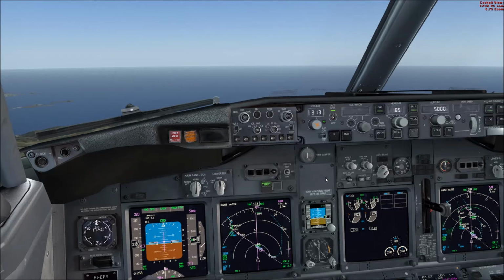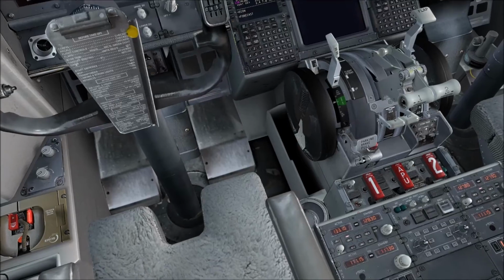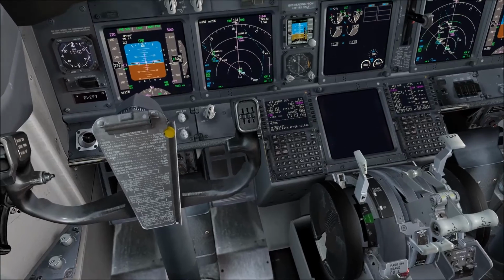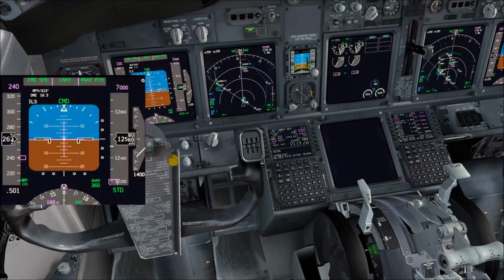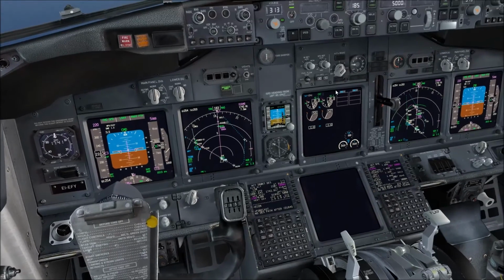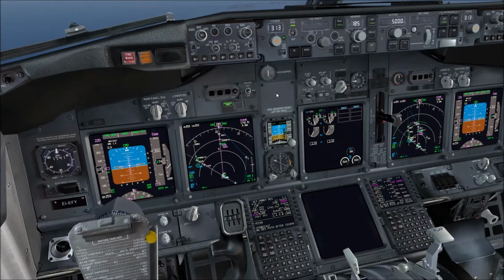5,000 feet is set now for the next altitude constraint at the 184 Golf waypoint. Approaching a transition level, we'll set the QNH 1013, and then we'll run through the center pedestal, check all our frequencies are set, and then check that we have an ident on the ILS and also on the other radio we set. Check our standby instruments, and just also double check the courses are correct on the MCP, and we can do the approach checklist.